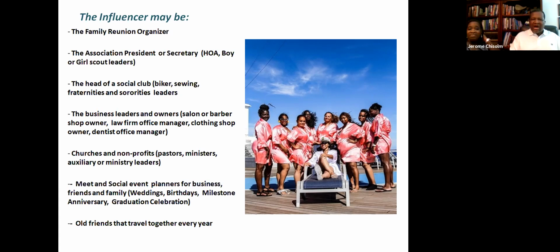As you grow your business, we've encountered business leaders and owners, like the salon I go to, the barber that we go to. We've talked to them about another component with cruising, promotional, so that, hey, whoever does the best, whoever is salesperson of the month, you get a free cruise. We've done that, cruise certificates. Yes, thank you. I was trying to think of the term.